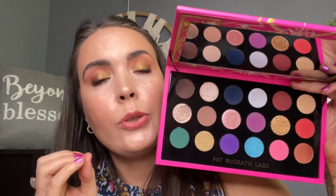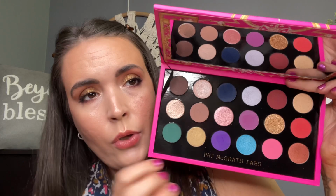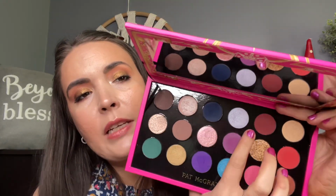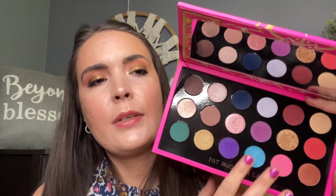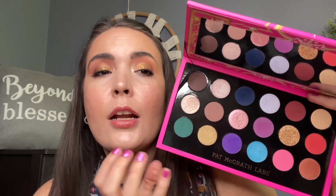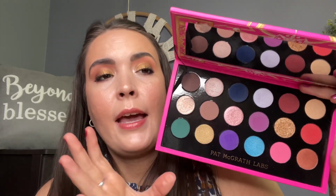Absolutely beautiful. And I just can't wait to go into some of these cooler tones for this time of year. I also love that this one is very colorful. It's got a lot of colorful mattes though. And so I feel like this could really go well with a lot of the other palettes in this rotation.